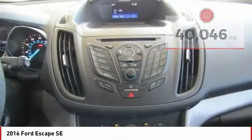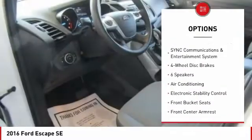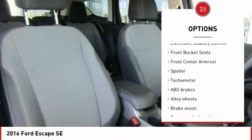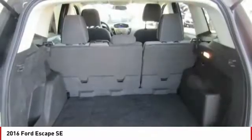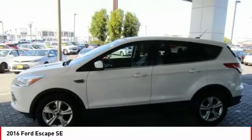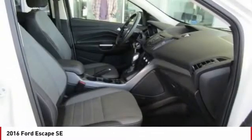Here are some of this vehicle's great options: traction control, dual airbags, air conditioning, power steering, alloy wheels, four-wheel disc brakes, power windows, fog lights, electronic stability control, rear window defroster. If you like it online, you'll love it in your driveway. Take it for a spin today.